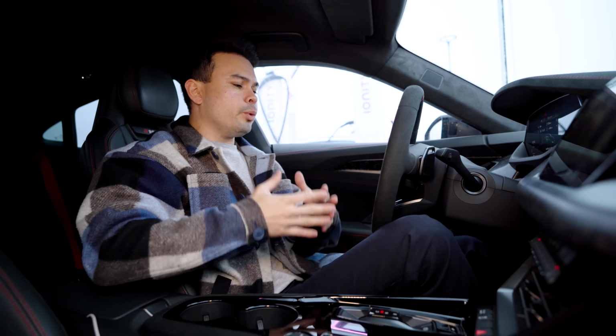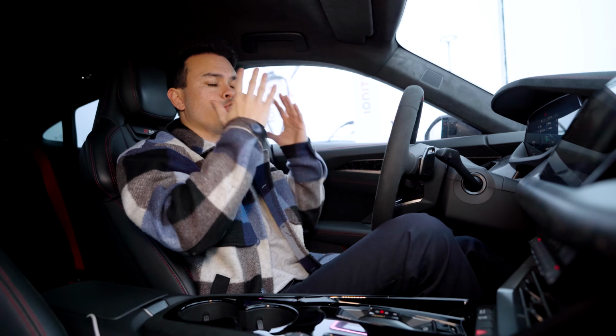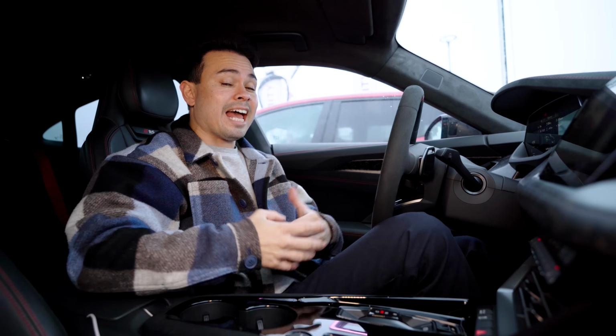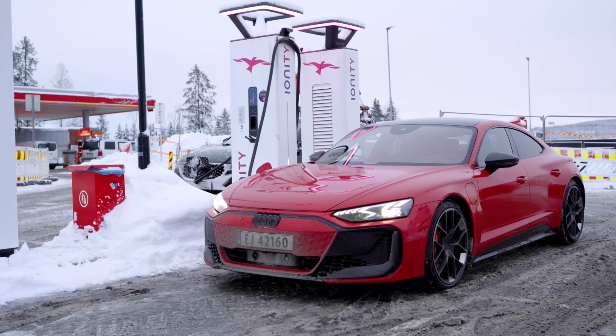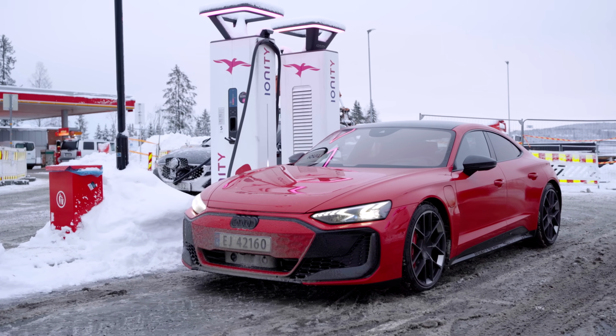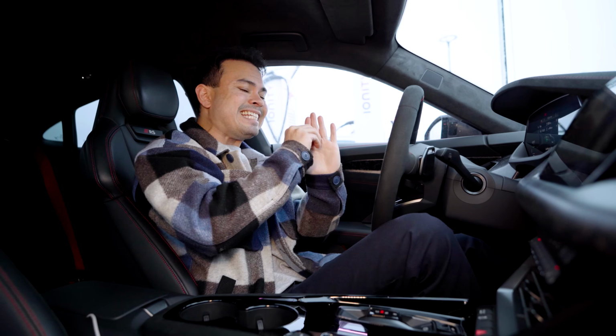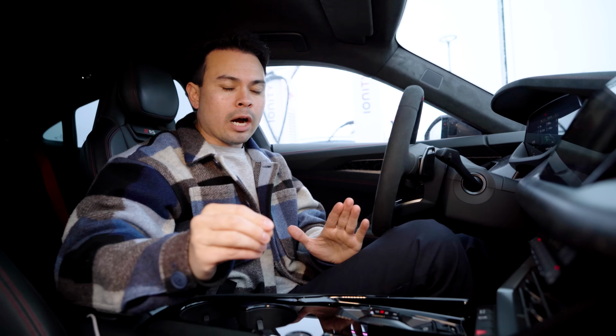Now let's take a look at the results, and what we normally do in every test is we take the usable battery capacity, the net capacity, we divide it by the consumption, and then we subtract 3% for heat and discharging losses. But for this car, it's a little bit different because the usable battery capacity, according to all the sources on the internet, is 97.0 kilowatt hours. And normally that's a number we would use.